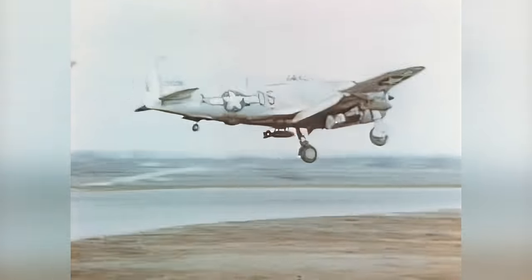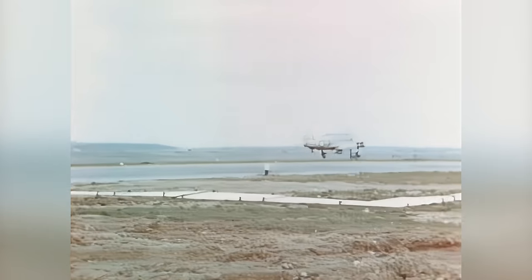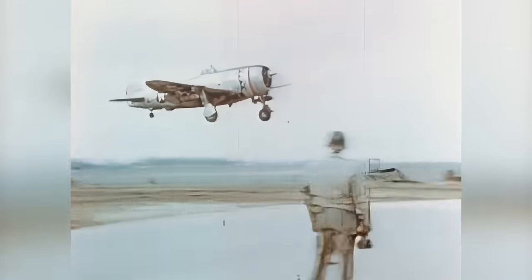They came home shot full of holes too numerous to count, with chunks of engine missing and hydraulic fluid bleeding through the gaping tears in the aluminum skin. Love them or hate them, nobody's ever questioned the Republic P-47 Thunderbolt's ability to bring a pilot back safely.